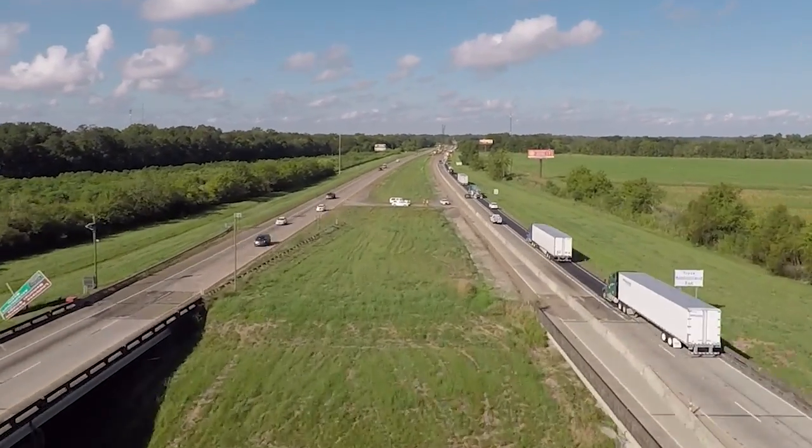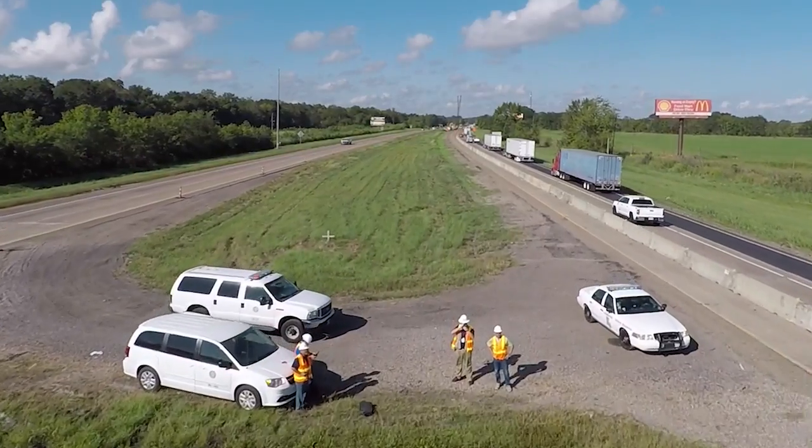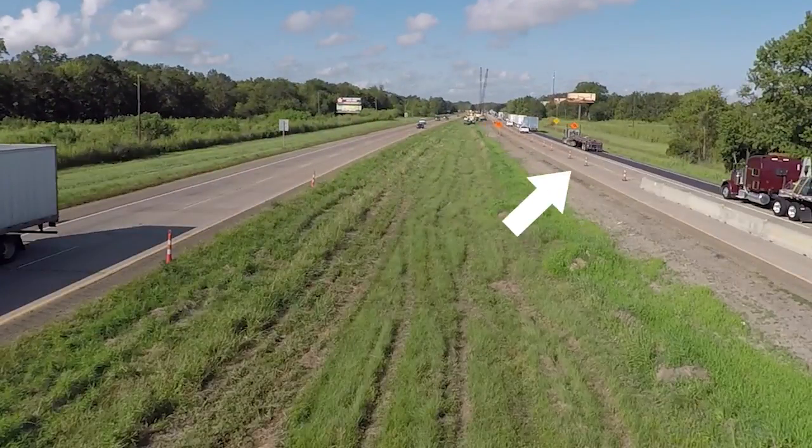You'll also notice that the old 70-mile-an-hour speed limit sign is down in the median, and it's now dropped 10 miles an hour to 60 miles an hour. We have our partners at State Police located along the corridor to help ensure that people do drive the speed limit. You can see the concrete barrier, but when you get up here, you'll see some cones and no concrete.